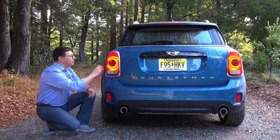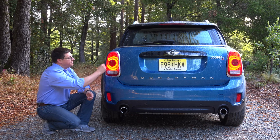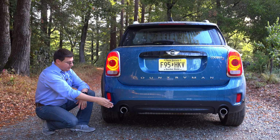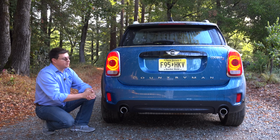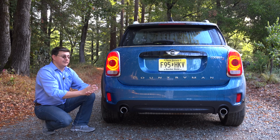Moving to the rear, we find a more modern interpretation of the Mini tail lamps that we've seen for some time. They have concentric rings inside this tail lamp module. Below the tail lamps, we find reflectors, dual exhaust tips, and of course well-integrated parking sensors. As you'd expect out of a luxury small crossover, a power tailgate is actually available in this Mini version, although our model does not get it.